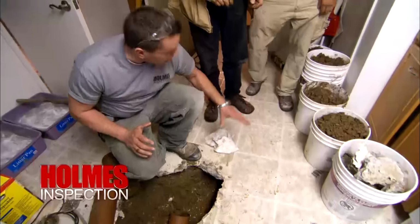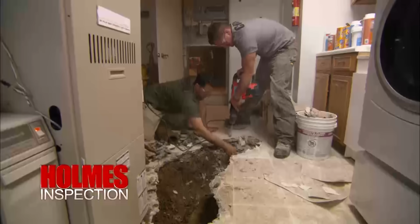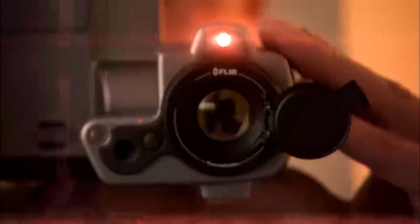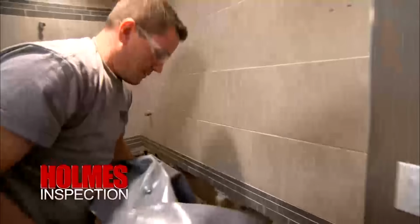Let's get this jacked open, okay? One useless rubber membrane.